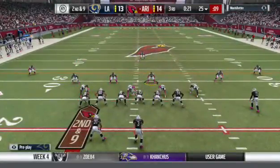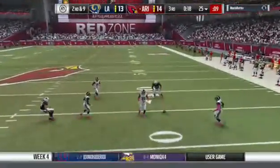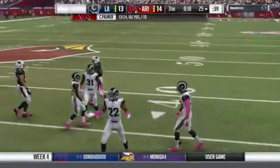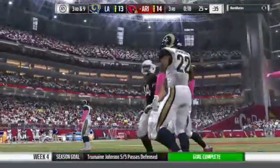All right now. Blue 58. On 2nd down, here's Palmer. And his throw here's incomplete. They were trying to get it there to Michael Floyd. And that'll lead here to a 3rd down.